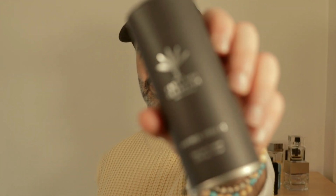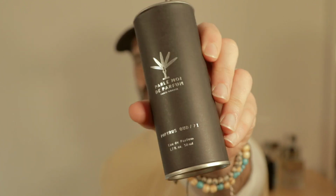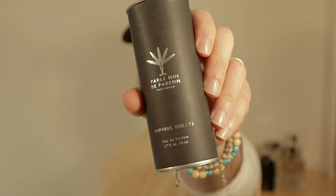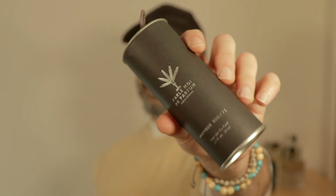And I know what people are gonna say right now when they're watching this. Oh, have you tried his other one? Have you tried his other one? You mean this one right here? This is Parlez-moi de Parfum, and this is Papyrus Oud 71. And this is supposed to be the original formula, is what Michel Almairac was actually, now I'm getting off topic, but I get this question all the time, so I have to answer it.